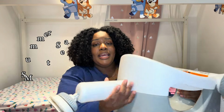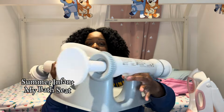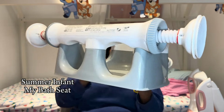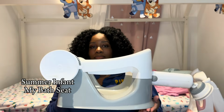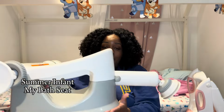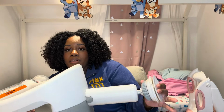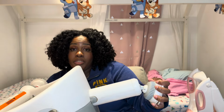And I love it because now her and my daughter can sit in the tub together. This thing right here, y'all, let me tell you, I love this thing. This was the best thing my sister could give me. It is so good. So you sit this in the tub, and this goes to the back of the tub. It suctions, and when I tell y'all it suctions really good, it's hard to get it off. That's how tight it suctions to the tub.